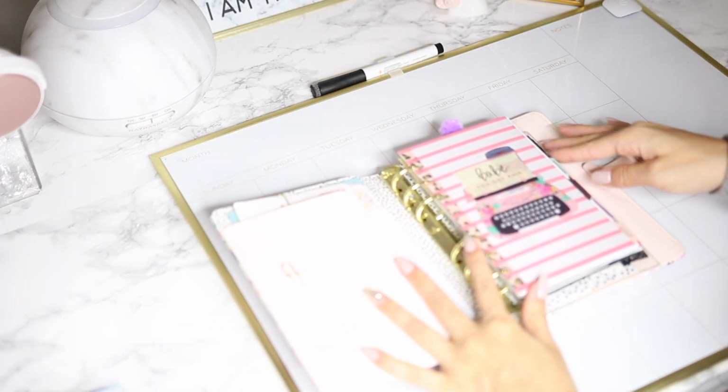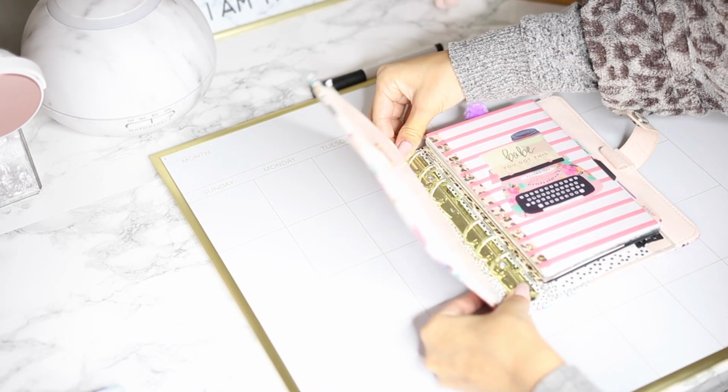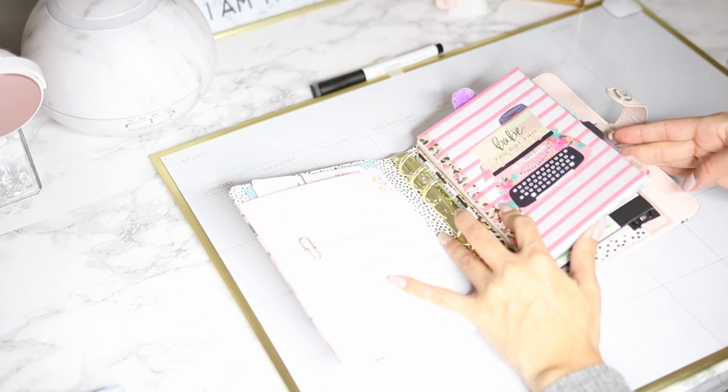So you're going to see I'm going to remove the old stuff, and then we're going to be putting in all of the new inserts that I purchased for this year.